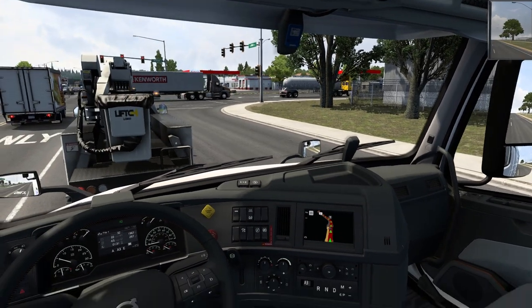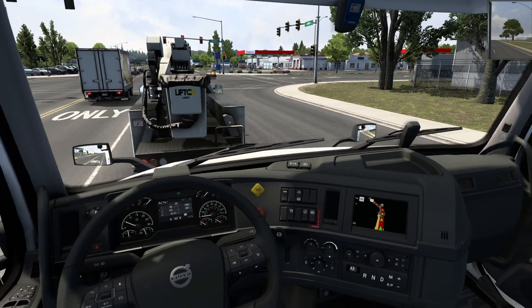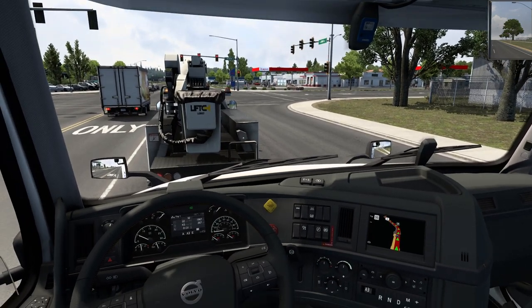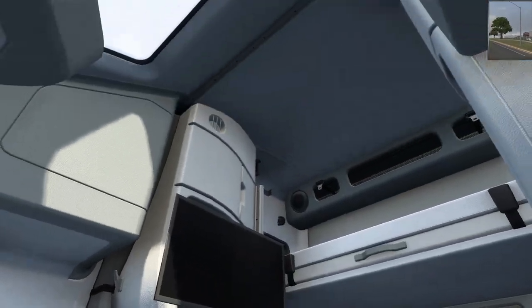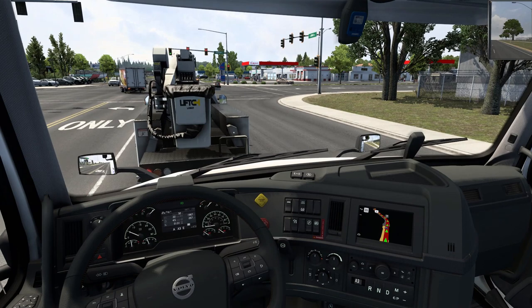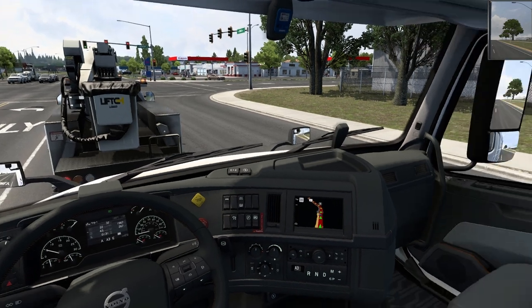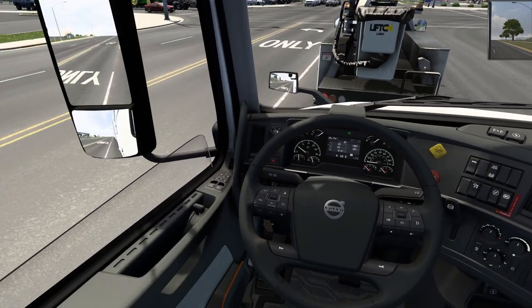So if you have not seen this truck, this is the new truck SCS did release not too long ago. This is the Volvo, the newest Volvo, the V&L. Here's the inside of the truck. This is the basic package. It comes like a fleet package. Like if you bought a fleet of these trucks, this is the basic interior that you would get. There is extra interior that you can buy.